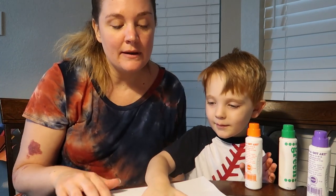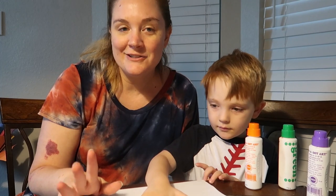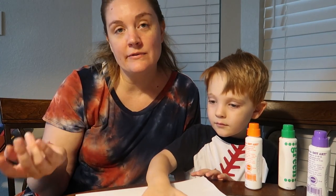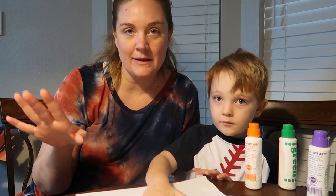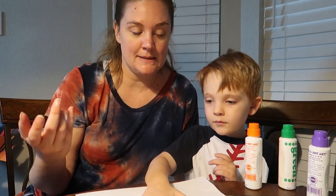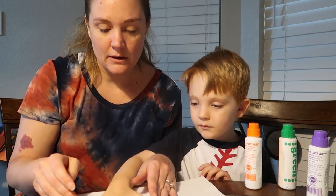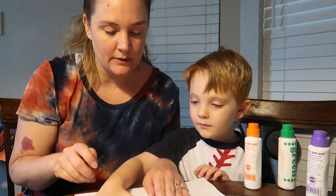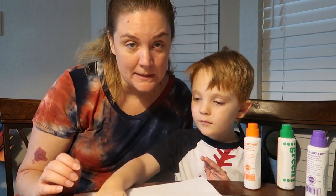I'd rather have construction paper or even a canvas, so the harder stuff, because it'll stay longer. But I think that's in Hannah's room, and apparently I'm out of white construction paper. So we're just going to have to use computer paper. But anyway, this is small paper, so you're going to have to do a smaller handprint. You're not going to be able to do this, you're going to have to do more like this. Let's hope this works out.